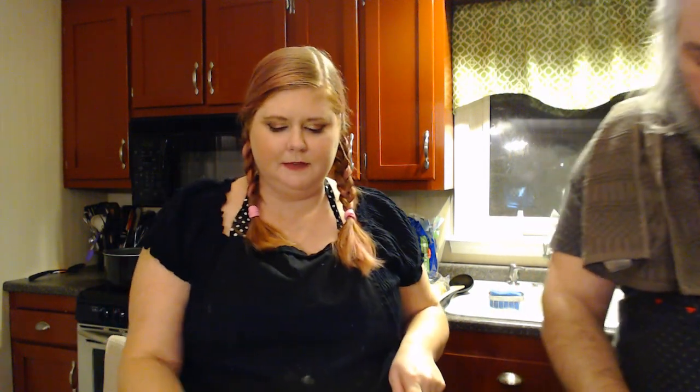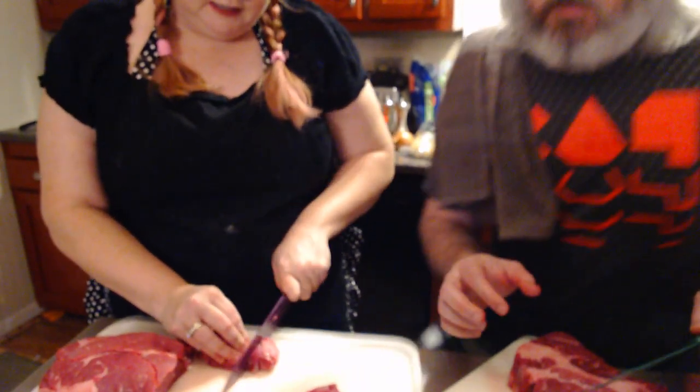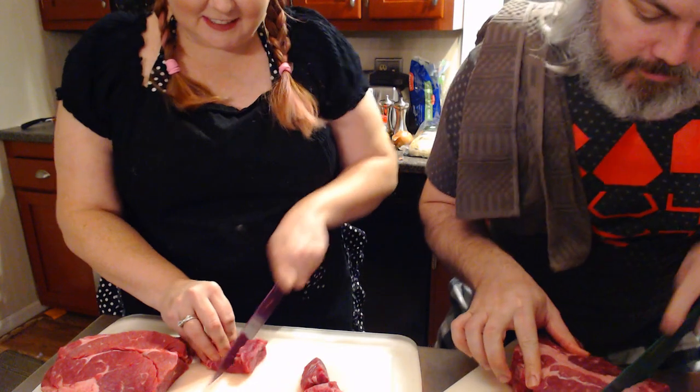Should we point it down so they can see us cutting? Sure. There we go. Ooh, maybe not. Yeah, there you go. Yay! Now you can kind of see us cutting. Sorry, what was I saying?